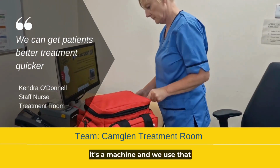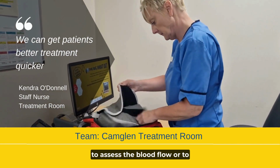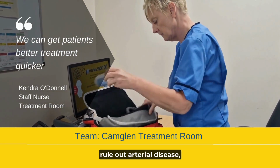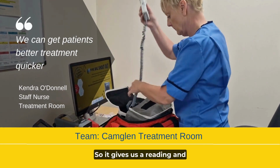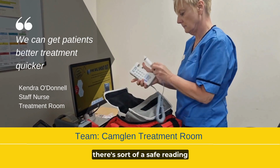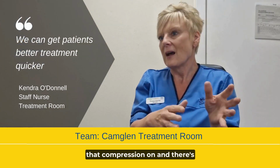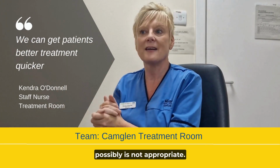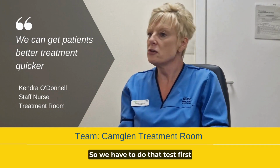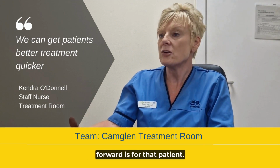Basically it's a machine, and we use that to assess the blood flow, or to rule out arterial disease. It gives us a reading, and there's a safe reading where you know that you can put compression on, and there are readings outside of that safe reading which tell you that it possibly is not appropriate. So we have to do that test first to determine the way forward for that patient.